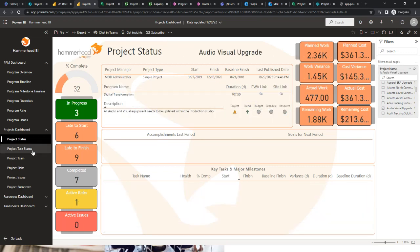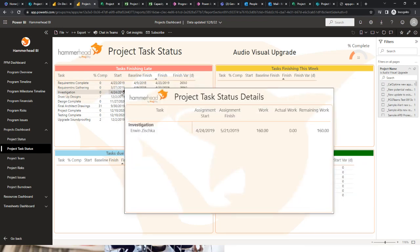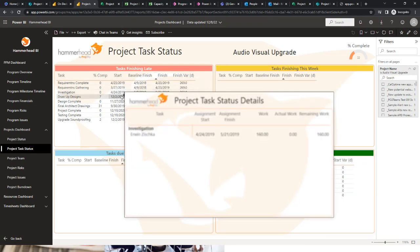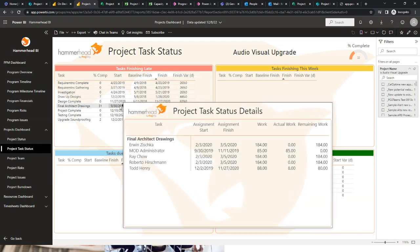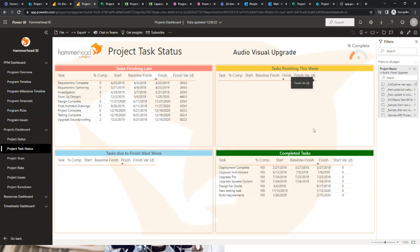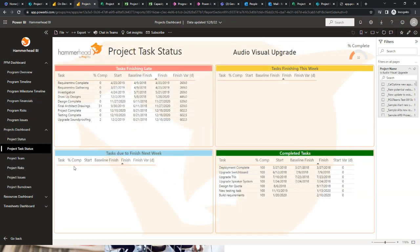Okay. And we can walk down through the task status on the project. Now we can see what are the tasks that are finishing late and how late are they and how far along are they. Then I can hover over and get more information about exactly who is responsible for that task. Who's responsible for design completion or finalizing the architecture drawings. Down here, I can see the completed tasks on the project, drill into those. So it gives me a nice visual on this.